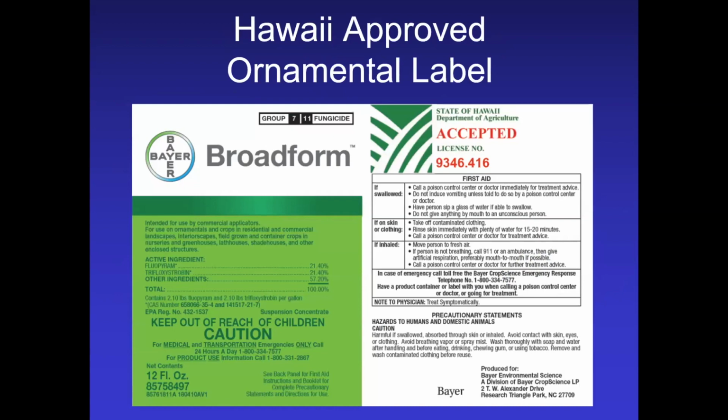So there's many formulations available. Currently, the only formulation available for ornamentals is called Broadform, which is a fungicide that contains trifloxystrobin. But in addition to that, it also contains the same amount of fluopyram as the active ingredient. What is nice about this product is that most likely the fungicide will help to mitigate some of those secondary pathogens that are coming in and causing that root rot that we see in the Anthurium roots.